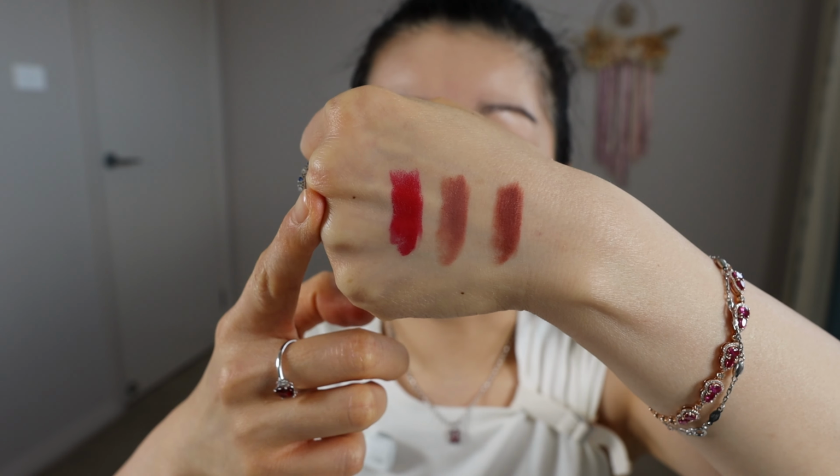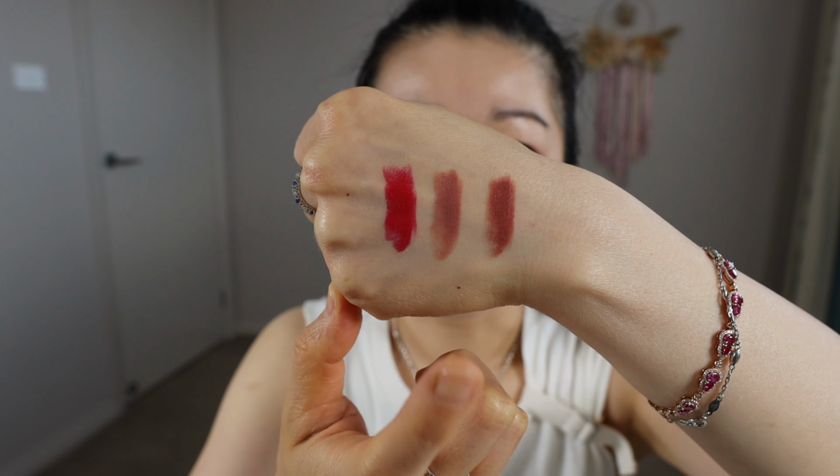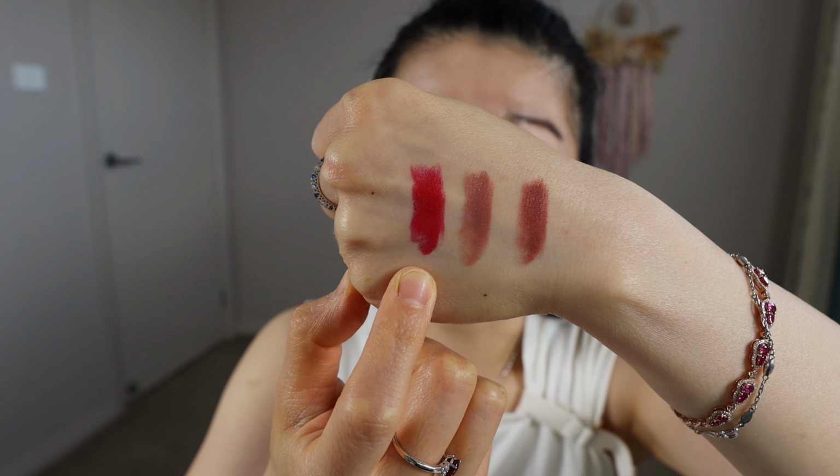Finishing off the look with the lips now, I purchased 3 of the new Eldridge Refillable lipsticks. Here are the 3 I purchased. The first one here is 183, Ashes of Roses. The second one here is Romy, 184. And the last one is Ribbon, which is 186.